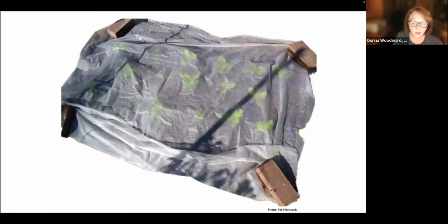Here she's covered the wire frame with a porous cloth. This is a great way to protect your plants from birds and insects. Next.